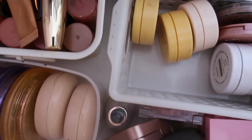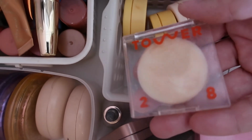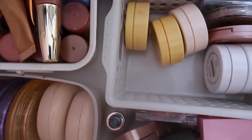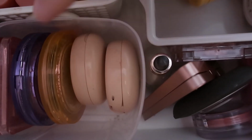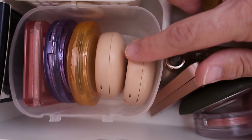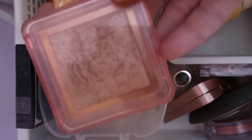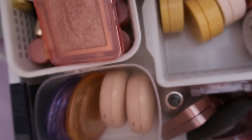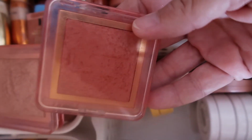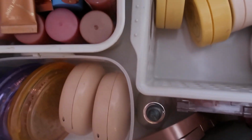Okay, and for highlighter, I have this one from Tower 28 that I have for a very long time but did not use. So we'll take this one. And for powder, you know what? I haven't used Rare Beauty for a very long time, so let's use Rare Beauty, or maybe Nabla, which is also a goodie, but I really, really love it. Let's use Nabla. We'll take the highlighter and we'll take the blush from Nabla. Okay, so let's go to the other drawer, opening and closing.